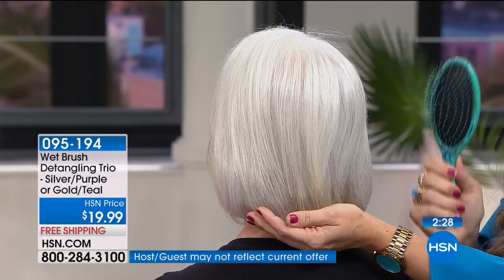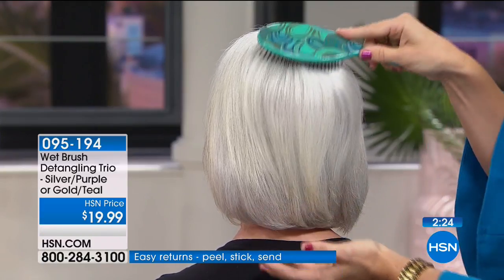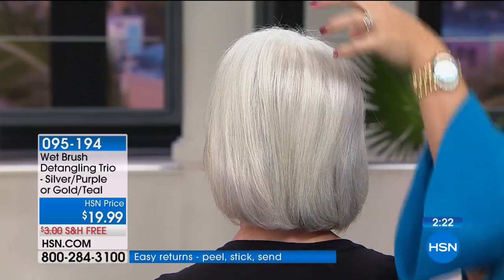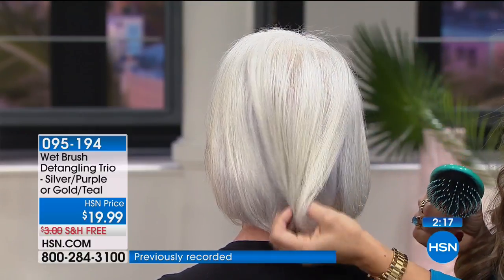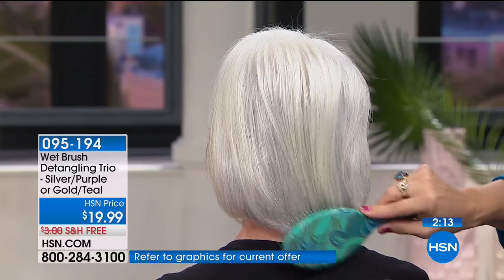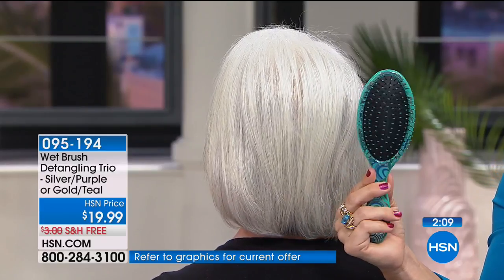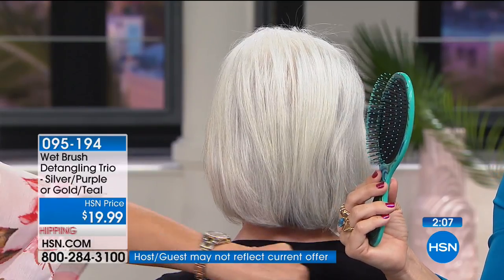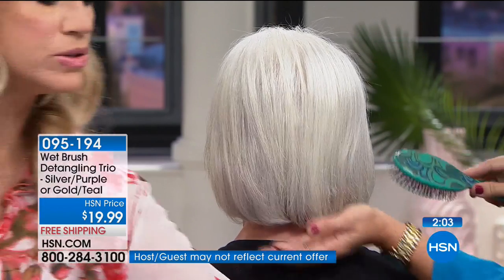This is why this was originally founded and used in the professional salons, because we take the natural oils from the scalp and deliver them all the way down to the tips of the hair. We're doing this, by the way, and not one hair is in this brush. And no breakage. You're not seeing any of Patsy's hair down here on her shoulders. This is what we're used to seeing, right?